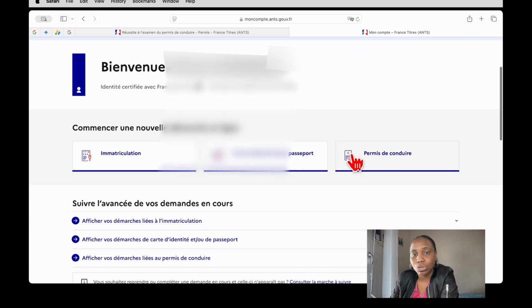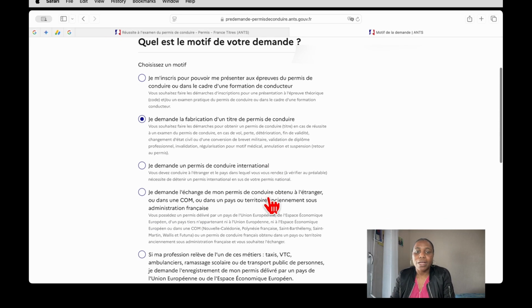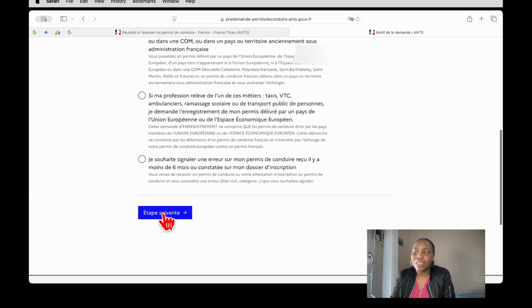So you have 3 options here. Since we are focusing only on permis de conduire, which is the driving license, you click on this option that you are seeing here. Once you click on it, they ask quel est le motif de votre demande. What is the motive behind your request? Then yours is that I want to fabricate my titre de permis de conduire, that is, I want to fabricate my driver license.